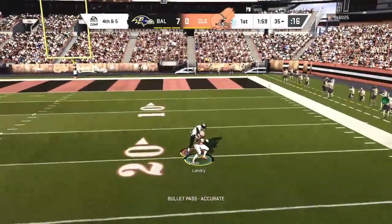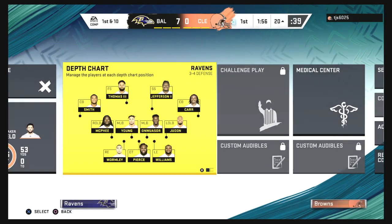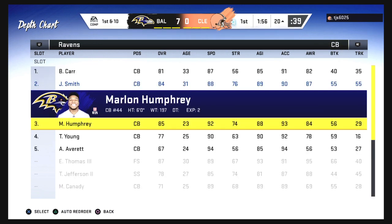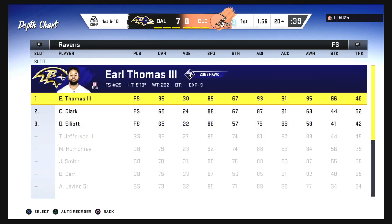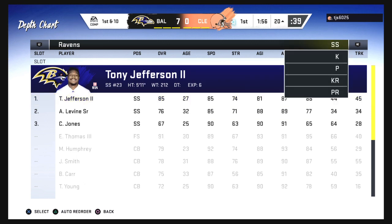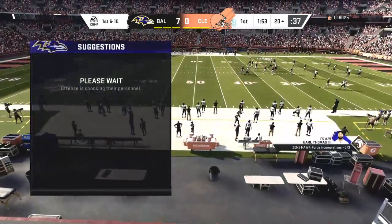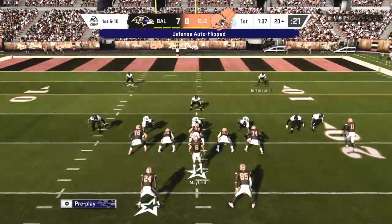Mayfield to throw for it on 4th. And this is caught. He hits Landry. Yards there on the 4th down attempt and keeping the drive alive. That's another Browns first down. First and 10 at the 20-yard line.